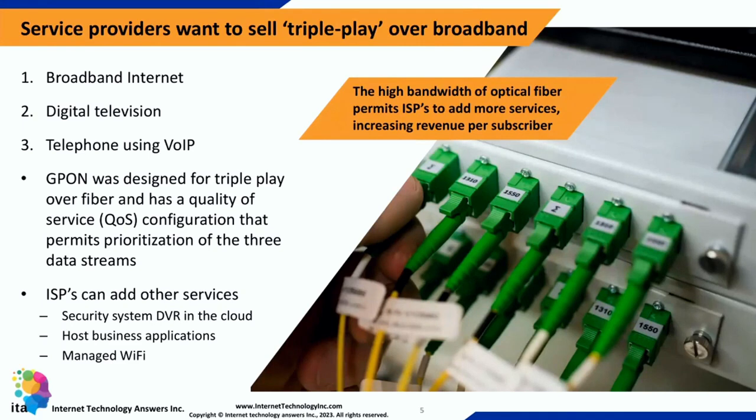fiber. The interesting point about fiber GPON is that the DOCSIS-like protocol that was developed does have the ability to configure quality of service, which means you can prioritize different data streams. And so that is an advantage for triple play type services.